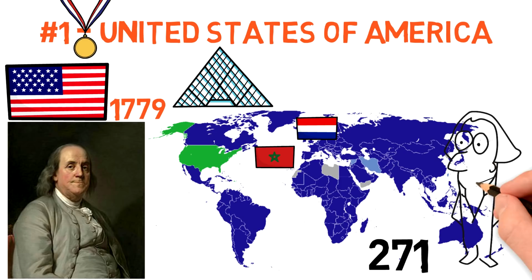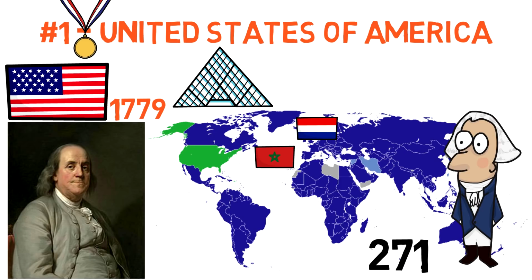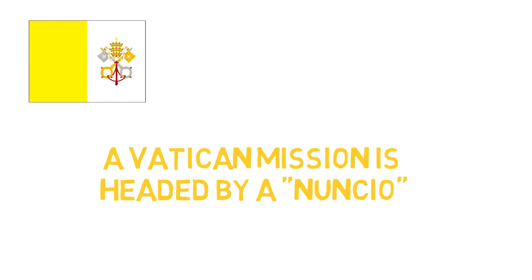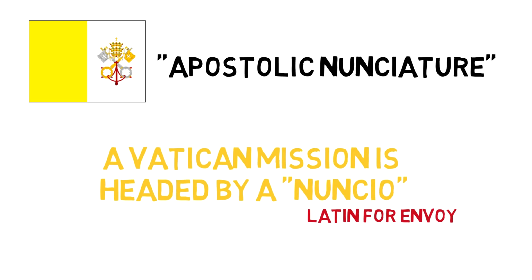In fact, the early stages of US diplomacy essentially consisted of sending envoys to European courts in order to achieve a recognition of American independence. A fun fact is that some countries have different namings for their missions and staff. For instance, a Vatican City mission is headed by a nuncio, which is Latin for envoy, and so they are known as an apostolic nunciature, which I'm probably mispronouncing.